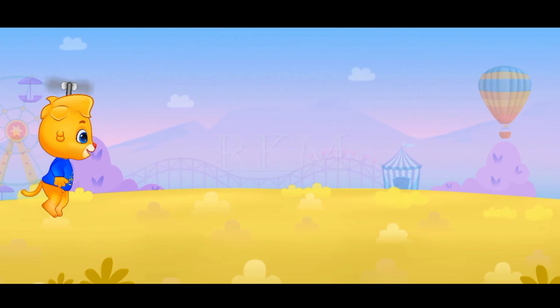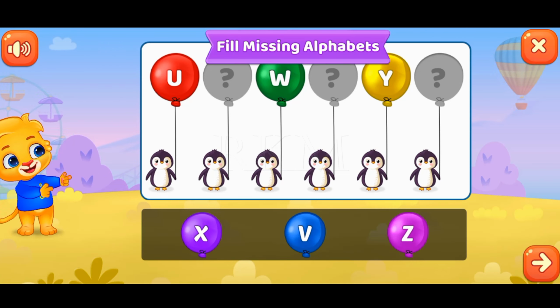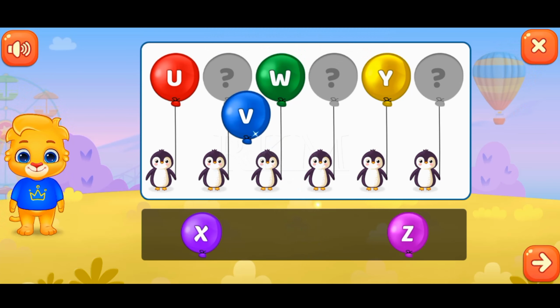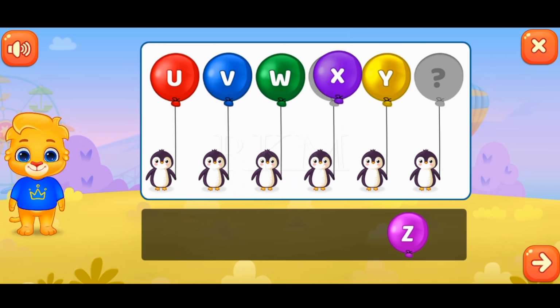Whee! Fill missing alphabets. U. V. Fantastic! W. X. Y. Z.